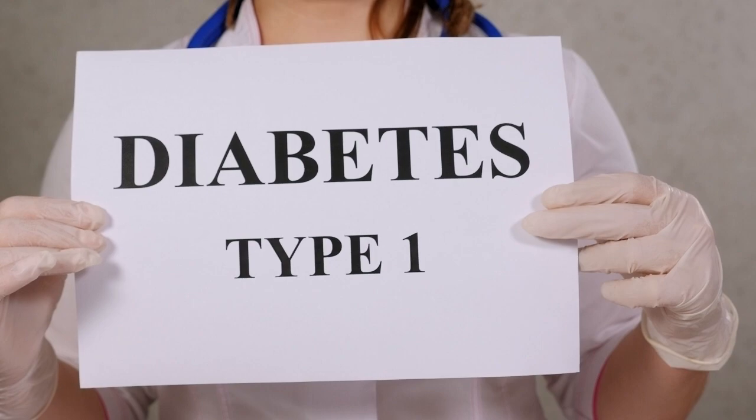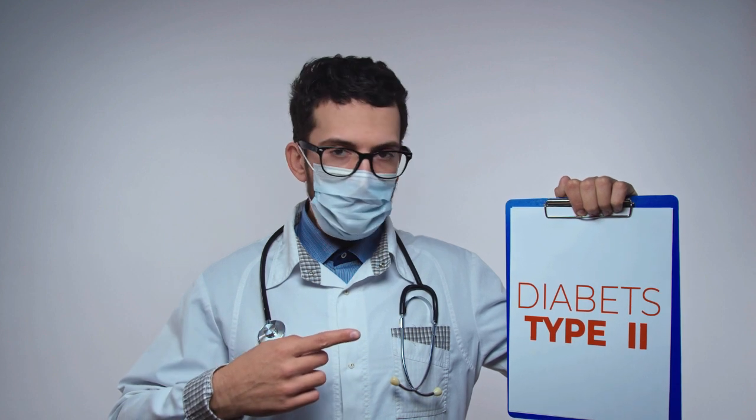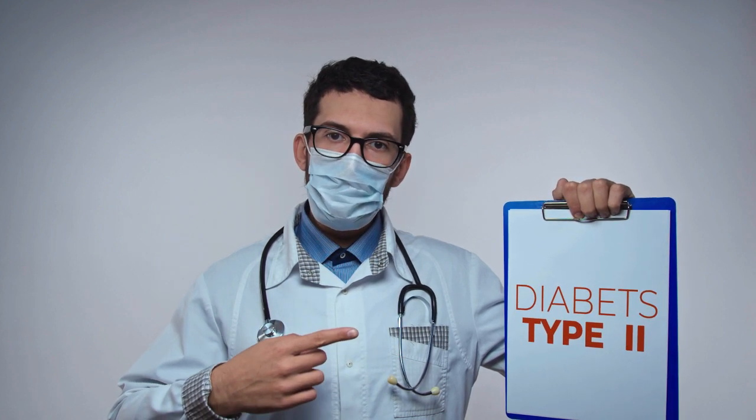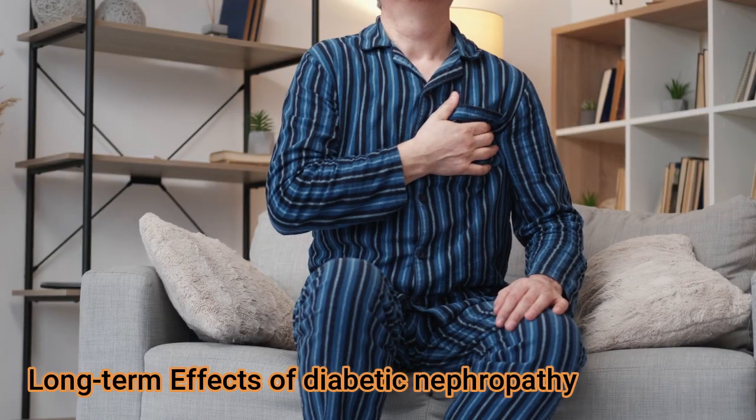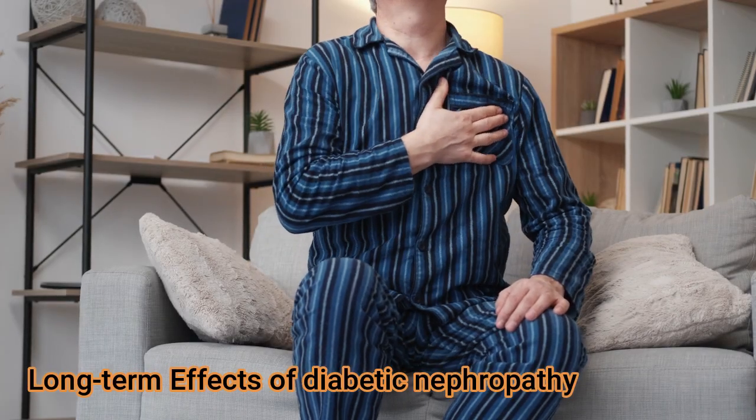Over time, diabetes that isn't well controlled can damage blood vessels in the kidneys that filter waste from the blood. This can lead to kidney damage and cause high blood pressure. High blood pressure can cause more kidney damage by raising the pressure in the filtering system of the kidneys. Long-term effects of diabetic nephropathy.